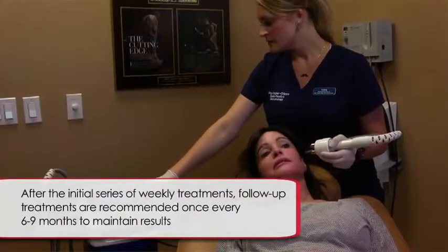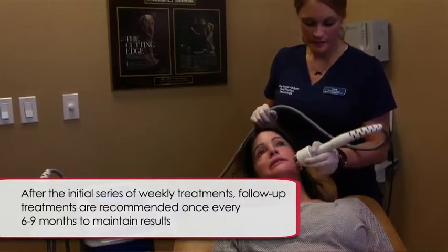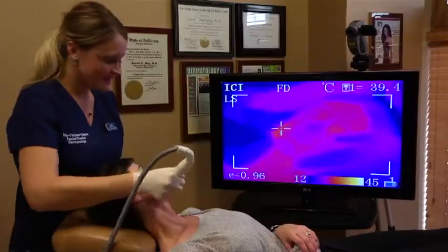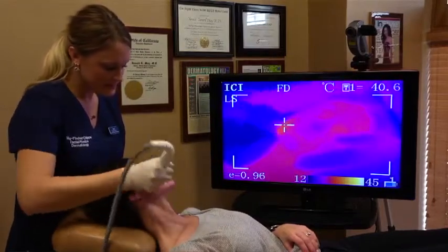Well, how many treatments does a patient need to get optimal results? Well, patients will notice a difference after the first treatment. Even in the middle of a treatment, they often see a difference. But we recommend about 4 to 6 sessions with about a week between treatments to get the face and the body absolutely looking its best.